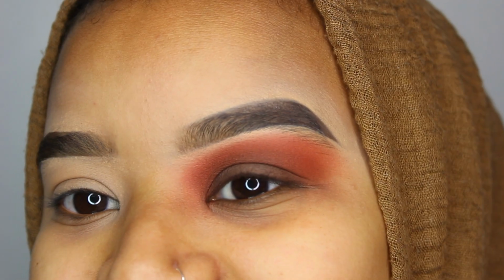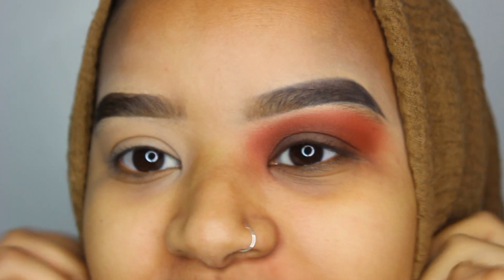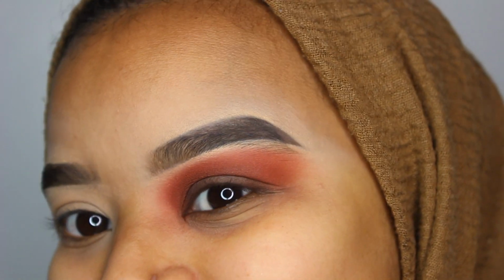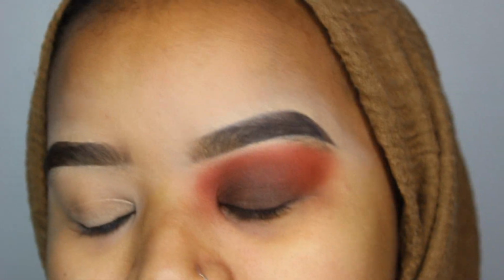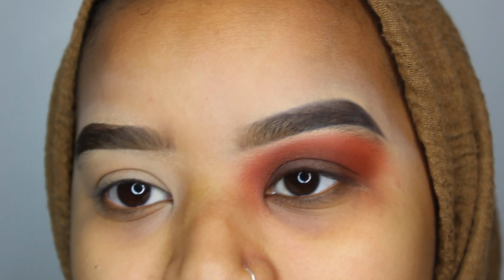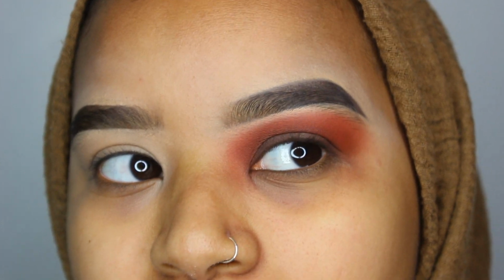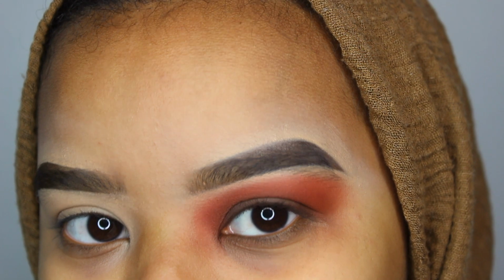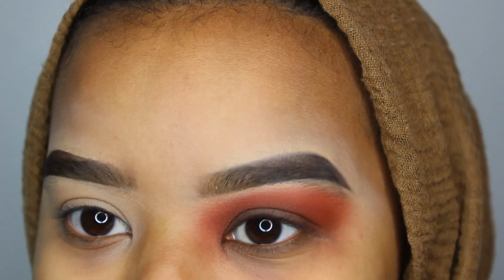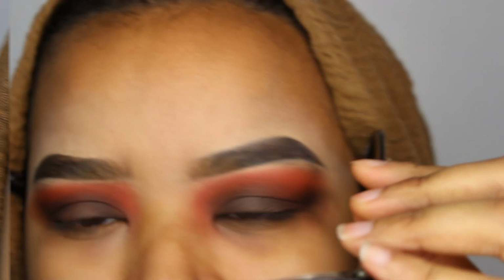This is basically the look. I'm done. I know it doesn't look that enticing right now, but when I clean it up, when we put lashes on, it will look alright. I'm gonna do my other eye off camera and then I'm gonna come back to show you guys how I'm gonna clean it up and the lashes, and then we're gonna do the face. Okay, great.